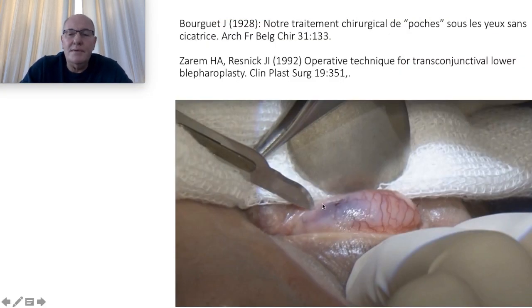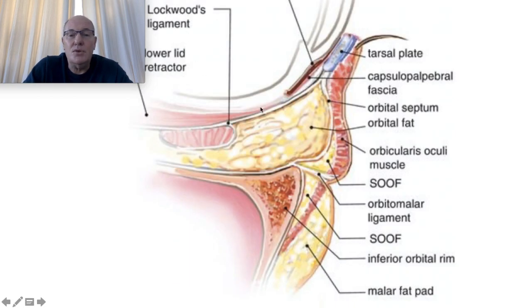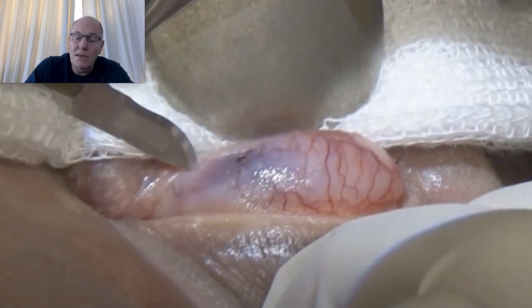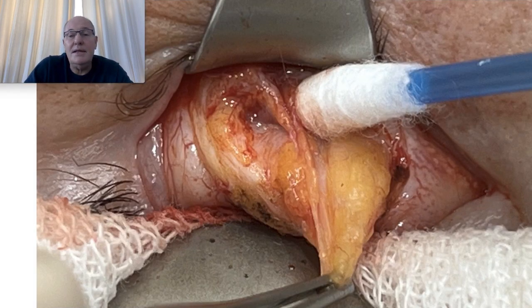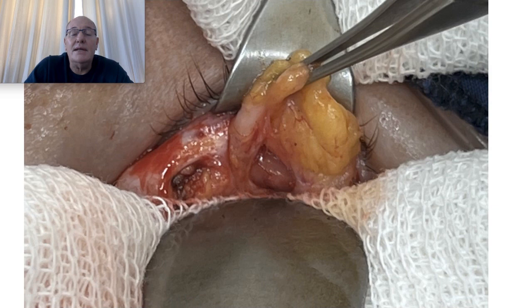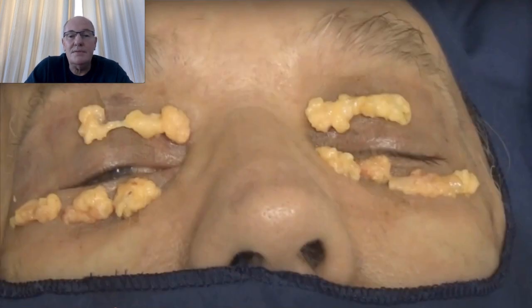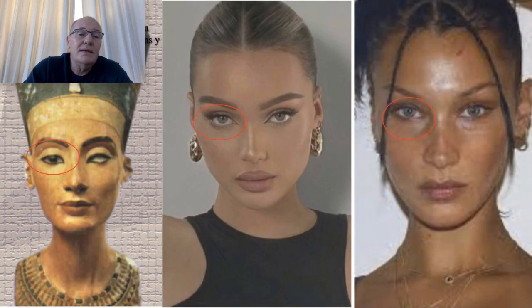Then I use the lower eyelid transconjunctival blepharoplasty that was developed by Bourget and Sarem in these years. I introduce here, I just cut the conjunctiva and the septum, and it does not damage any structures. And here is how I remove the fat. And here also in the conjunctiva no stitches because of healing without stitch. Here is how we remove all the fat.